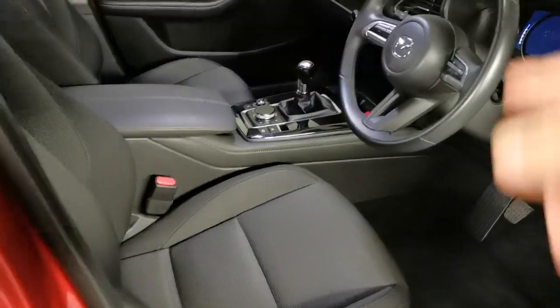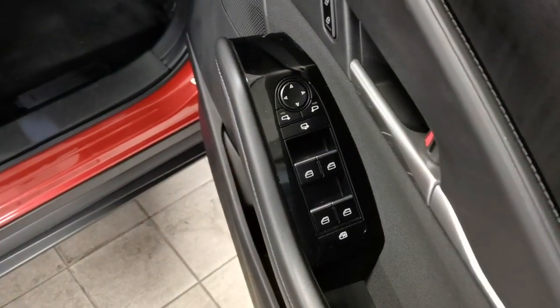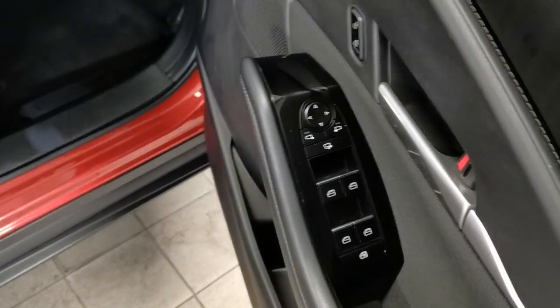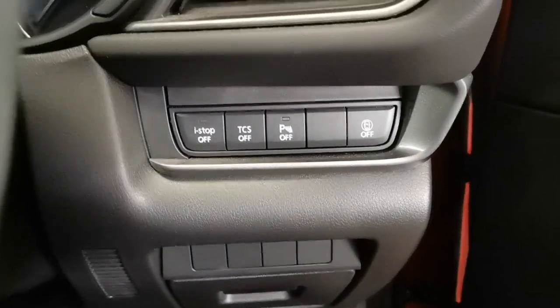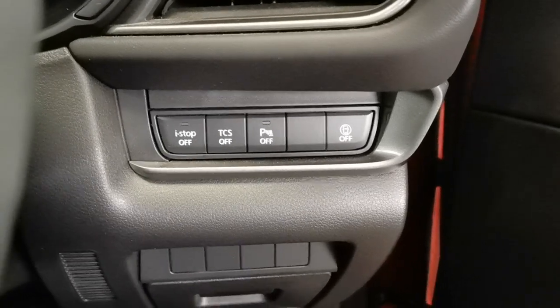Keyless entry, keyless start with this vehicle. I've already put the key in the centre console. Very luxurious feel to these electric window switches. They're very delicate in their operation, but very robust. Beautiful black, charcoal grey almost, I would say. Cloth interior in unmarked condition. First array of switches we come to are Mazda's stop-start i-stop technology, traction control, parking sensors front and rear.